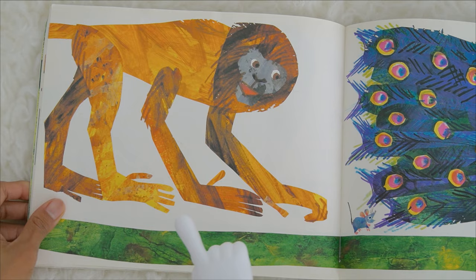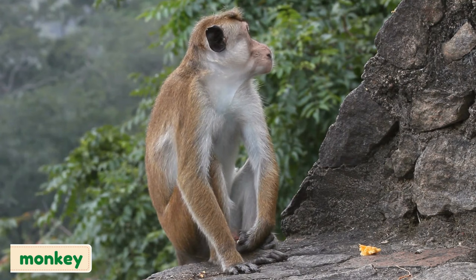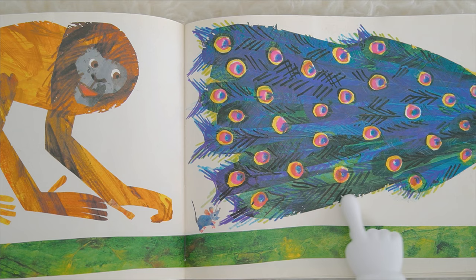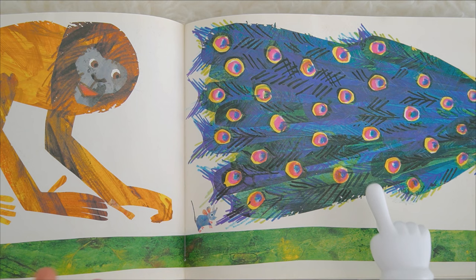Let's see how a monkey looks like in real life. Monkey. This is a monkey. There's another tail. And this tail, ooh, look, it's so colorful. Can you please say colorful? Colorful means it's full of different colors. Can you tell me the different colors here? What colors can you spot in this tail?